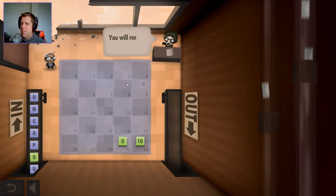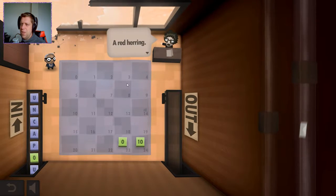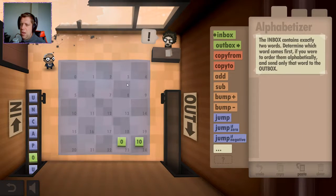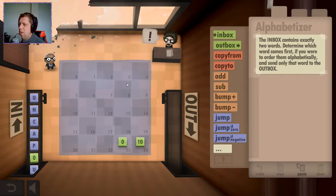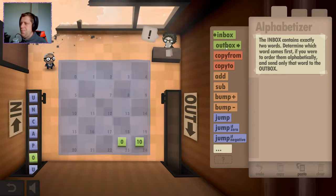Click. Incoming message. You will receive 2 words. One is a decoy. A false lead. A red herring. The other is part of an important message. Okay. Determine which word comes first if you were to order them alphabetically and send only that word to the outbox.